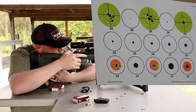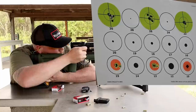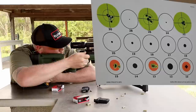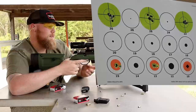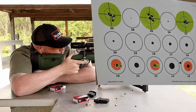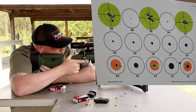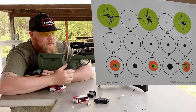Here we go. Big Red on his last two. What in the world? Guys, I changed up his ammo. And that thing is shooting lights out. What the? Oh, look at that thing. What is that way out there? What, oh, man, that is one wicked flyer out there.